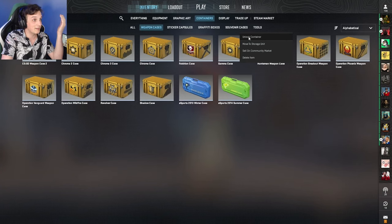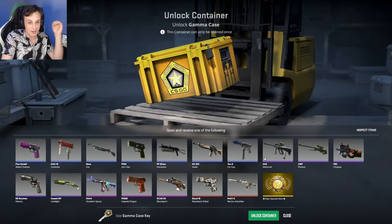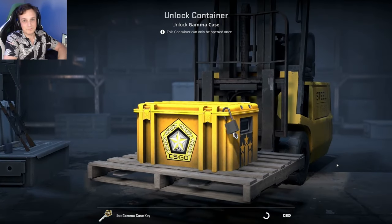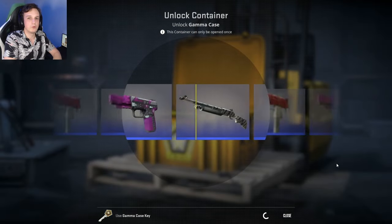But the next case is the Gamma case, which is £2.37. So we're back onto that sort of just above £2, the 2 pounds section. M4A1-S Mecha Industries, Op 4 Boss, I think that's currently my play skin. M4A4 Desolate Space, pretty cool. What do we get? What do we get indeed?